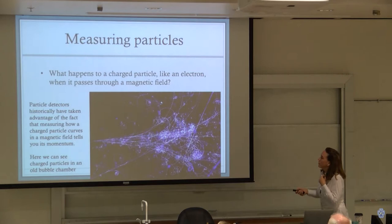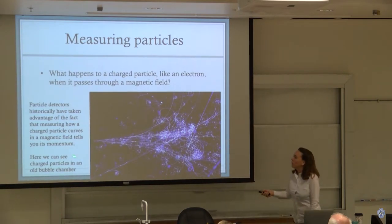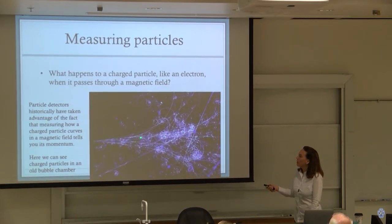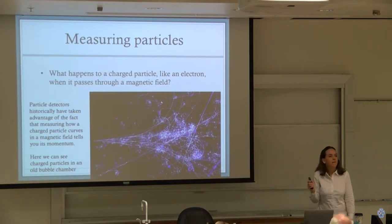Here's a picture of a whole bunch of particles going in. This is an old-fashioned detector, I think this is a cloud chamber, where you get a little tiny bubble or a piece of vapor where the particle has gone through, and then because of the magnetic field, you get things turning either one way or the other, depending on the charge.